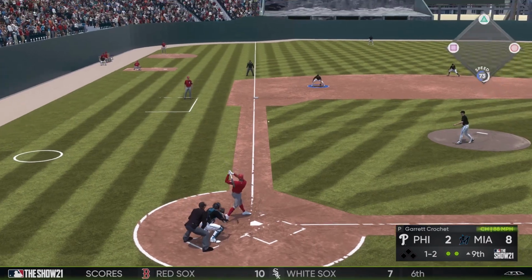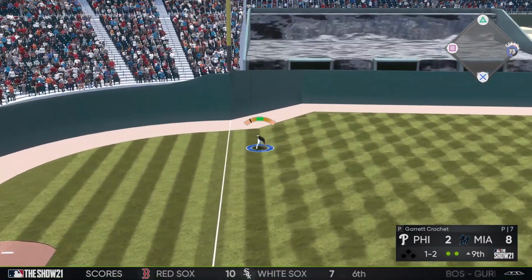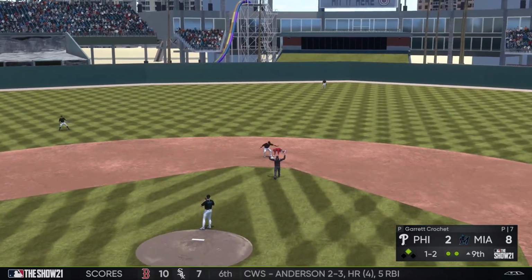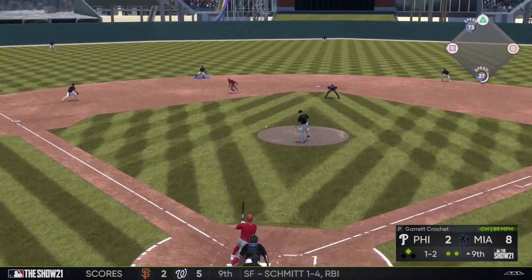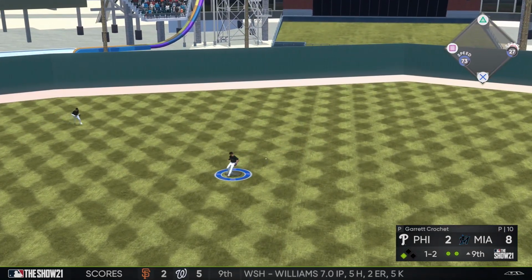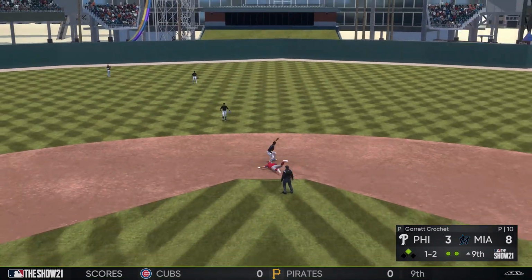Chance for Crochet to get it done. Kyle Lewis is down the left field line. And Kyle Lewis going to try for second for a double, and he will get there. So he puts a runner in scoring position for the fighting Phillies over here. Rhys Hoskins going to ground one up the middle, and that gets through and past Javi Baez. And even some trouble out there in center.